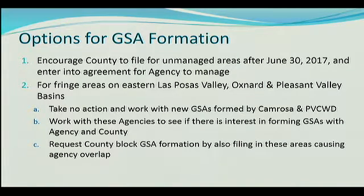For the fringe areas on the eastern Las Posas, Oxnard, and Pleasant Valley basins, there's really three actions or options that your board could consider. And the first is not to take any action, just allow those agencies to move forward in their service areas and develop their GSAs and then work with them.